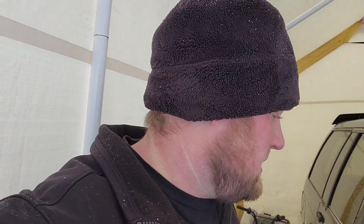Standing in the old Hebrew freight tarp garage, still in the 93. The cold front's here in Pennsylvania. It is like 4 degrees currently. Wind chill, I don't know. It's windy, so it's cold. That's why my face is red.